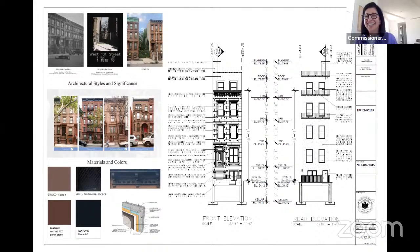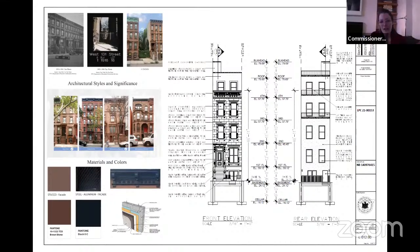From that, the application is well done, and I agree with Commissioner Jefferson. It is neighborly and respectful, and I do agree about the windows, that they should be aluminum clad wood, metal clad wood. Okay, thank you.